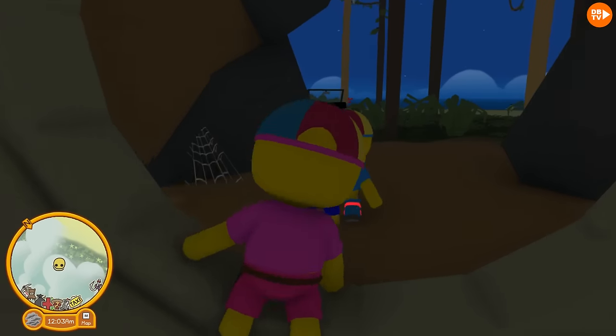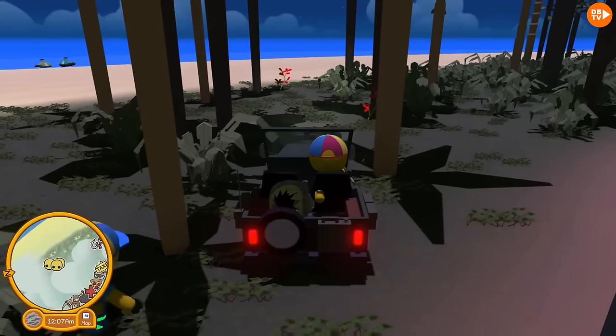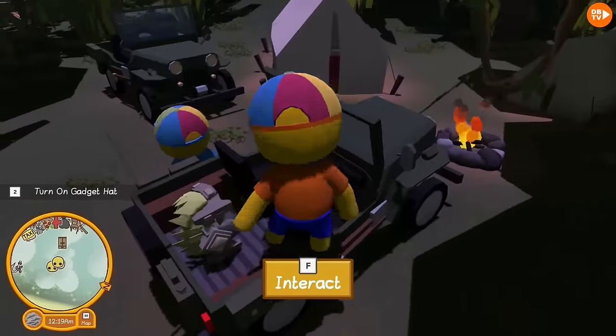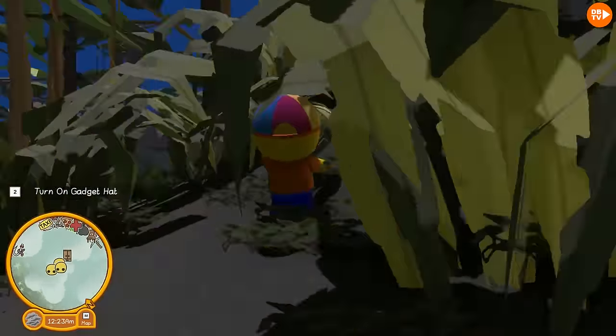You know what they say? Wait, there's jeeps. You know what they say about doors? You're adorable. Guys, it looks like we need to go return this to Steve. Yeah. Come on, guys, let's go give him the hat. Wait, I think Steve has been camping here. Yeah. Okay, guys, let's go.